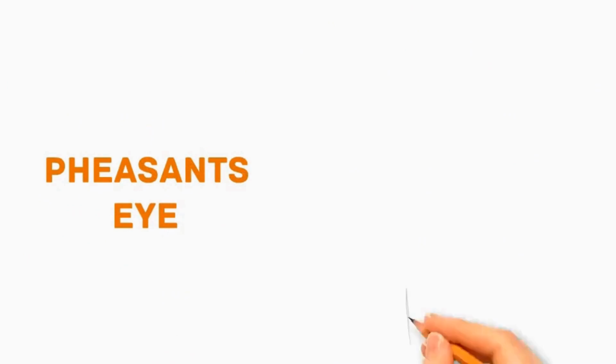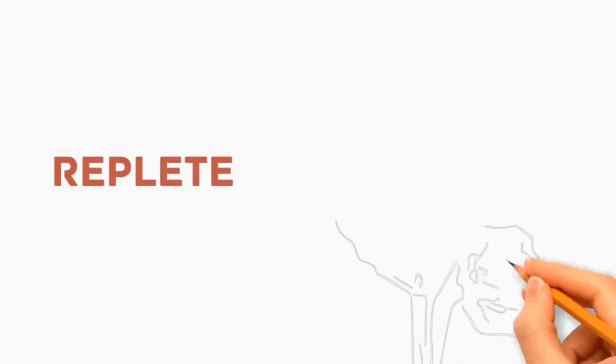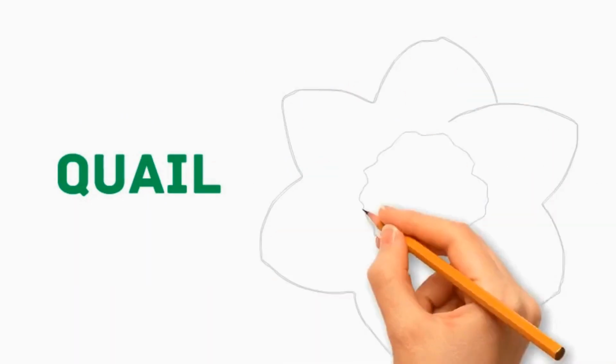Number 7, Tilia. This daffodil variety offers a delicate beauty with pure white flowers. Number 8, Pheasant's Eye. This variety stands out with its white petals and blooms later in the daffodil season. Number 9, Replete. It has layers of creamy white petals and a frilly, peach-pink corona. Number 10, Quail. It has bright yellow petals and an inner orange-red ring.